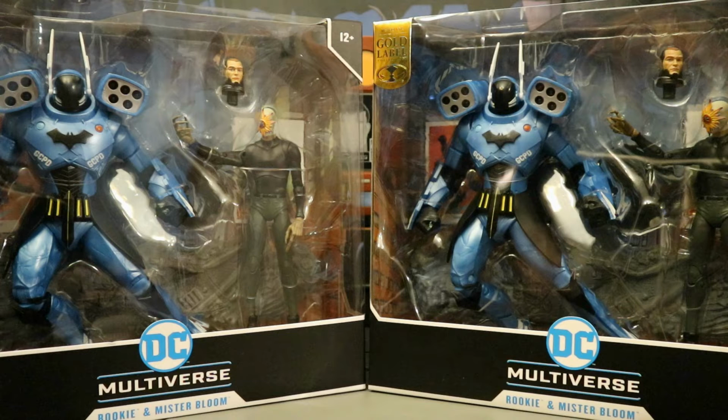And to make matters worse, there was this wrestling figure in the newest wave called Big Bubba Rogers. And he has a white shirt, but there's a chase variant with a blue shirt. And I did an online pickup for that guy because it wouldn't let me do it for Rookie for whatever reason at that store.